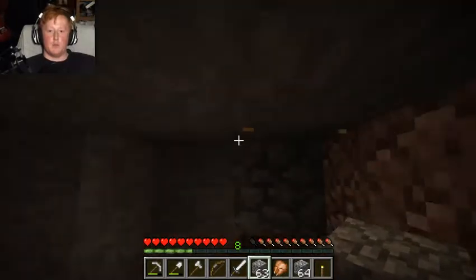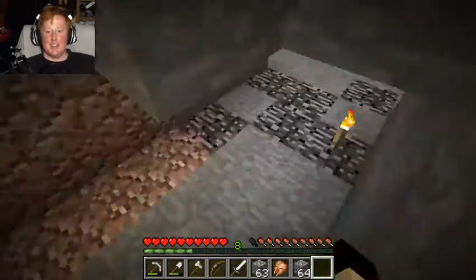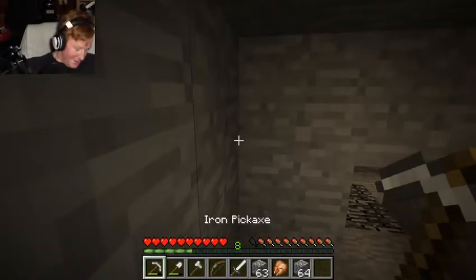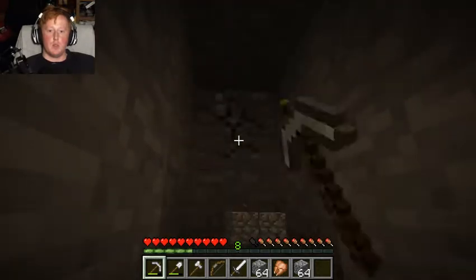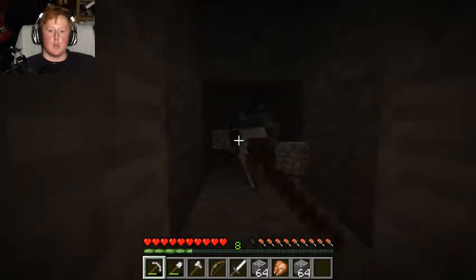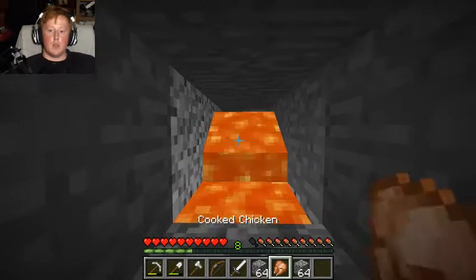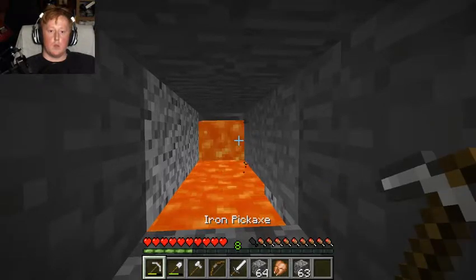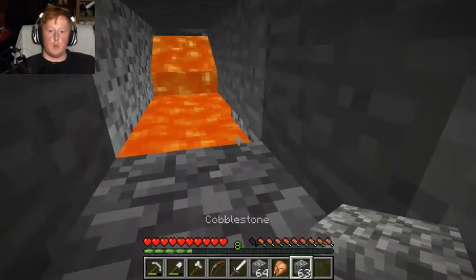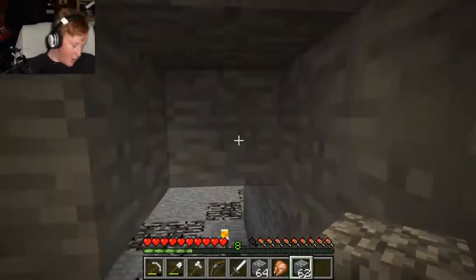Ah, there's what I was afraid of. Whoa! Oh god. So I'm gonna dig up and see if I can get rid of that lava. Not here apparently. Dang it. There we go. Man, where does this stuff end? Oh my goodness. I'm not messing around with lava anymore.